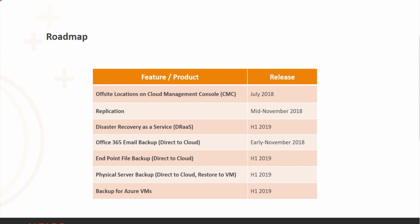Then endpoint file backup, again direct to cloud, first half of 2019. Physical server backup, which I am aware that a lot of you have indeed requested, which again will go direct to cloud, and you'll have the ability to restore directly to a virtual machine. So that's going to be quite nice. First half of 2019 as well, and backup for Azure virtual machines. Again, that's scheduled for the first half of 2019. So as you can see, it's quite a roadmap which we have ahead of us. But again, from feedback from MSPs and from end users, we have set up this roadmap to bring these features at the end of this year and early next year.